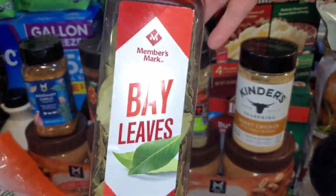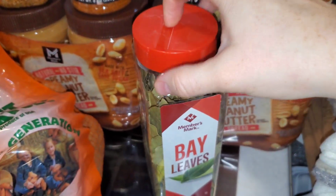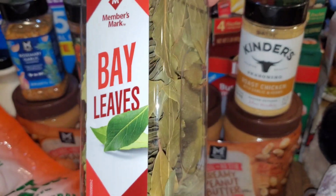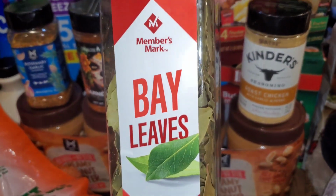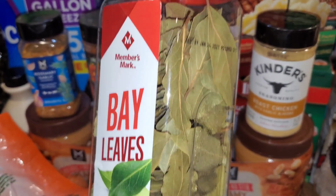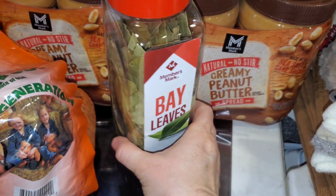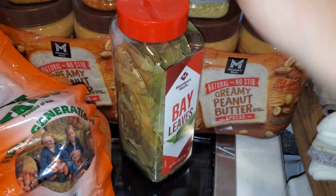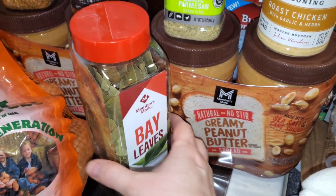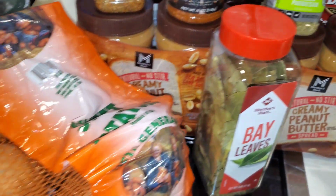Another thing I bought was this big bottle of bay leaves. I do always put bay leaves in my beans when I'm cooking them, but I'm going to tell you something. If you are stocking food, bay leaves are a good way to keep insects out of your pantry. When we do long-term storage with our food and put it in Mylar bags, I do always kind of sprinkle some of these around in the pantry, put them on the inside of the buckets and stuff. That also helps to deter things from your food, if you don't know that.